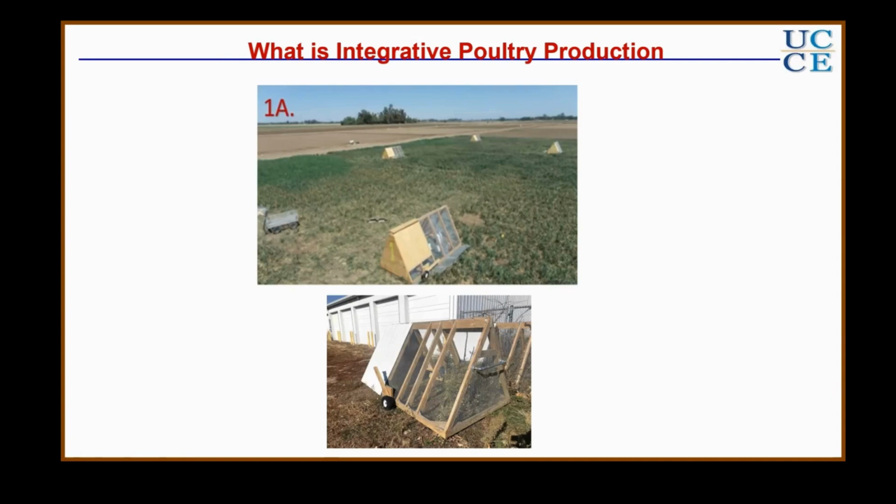The name chicken wire, I know, seems to imply that we should use it, but as many of you probably know, chicken wire is very weak. It keeps chickens in, but it doesn't keep predators out. So it kind of does half its job.